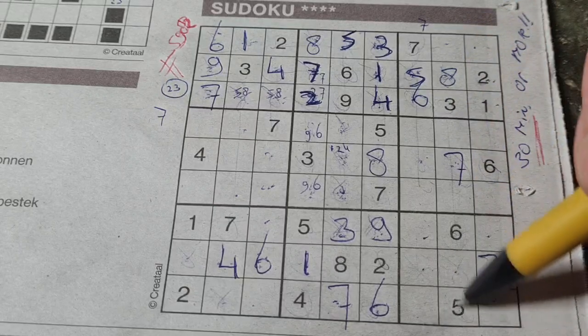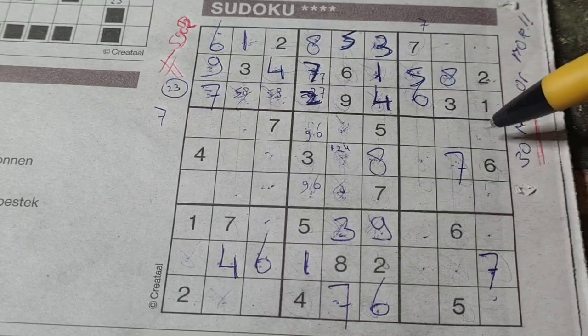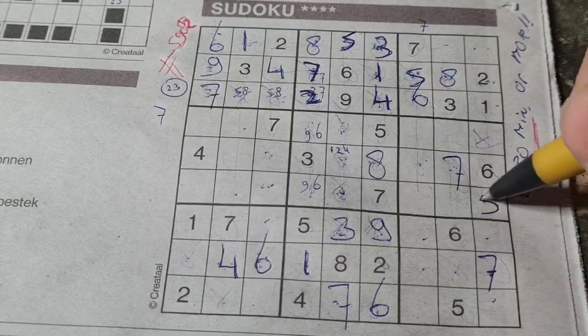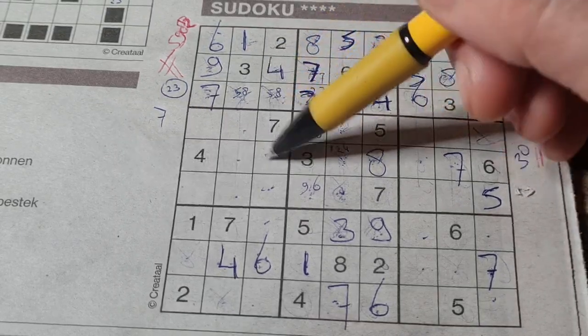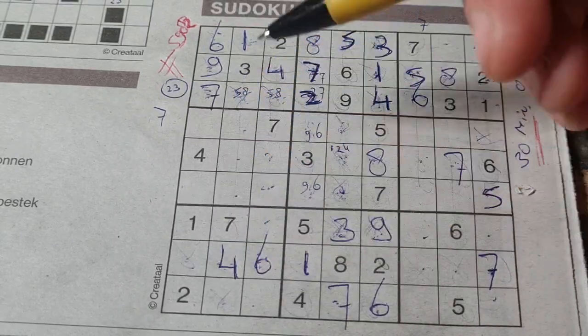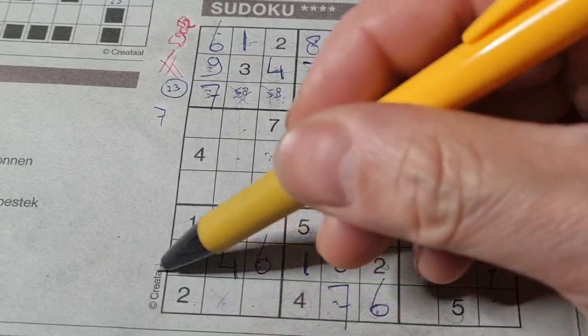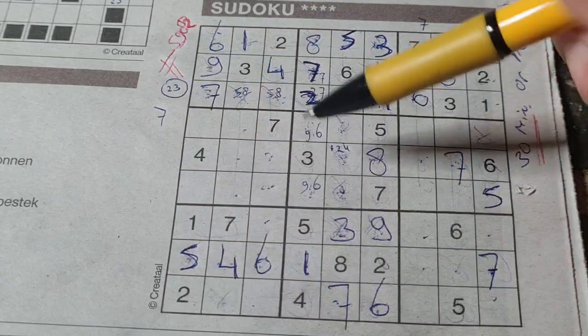5 in this column, 5 in the column next. So the last column, the only 2 places left for that 5 should be here or there. We see a 5 in this row, no 5 there, 5 should be there. Need a 5 here. 5 in this row, 5 in the last row, so in the row between, the only place left for the 5 should be there.